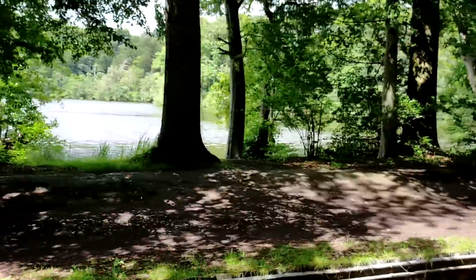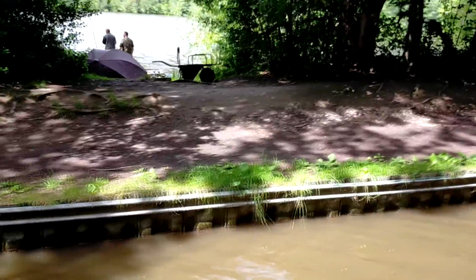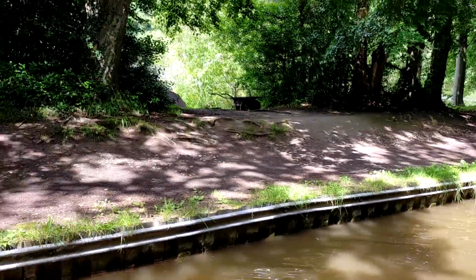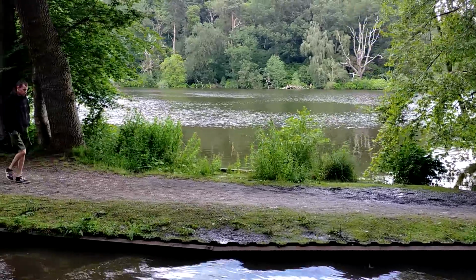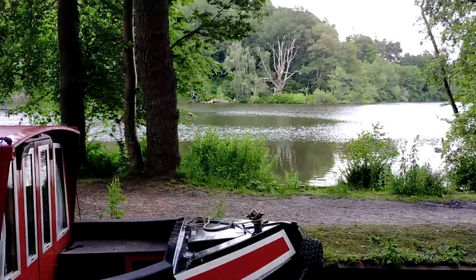This is Blake Mere, a large body of water right next to the canal. It's quite strange to have a clear view of another body of water which you're not connected to. These are beautiful moorings, but we decided against staying here because the solar wasn't great.